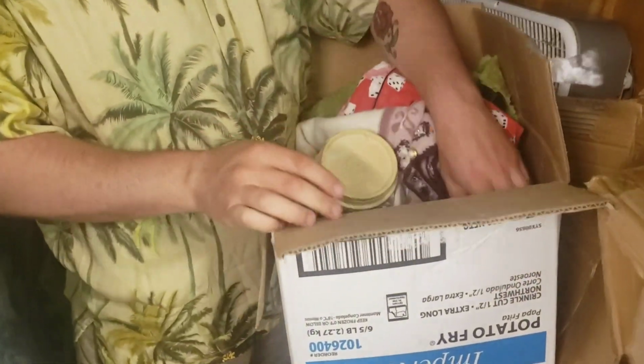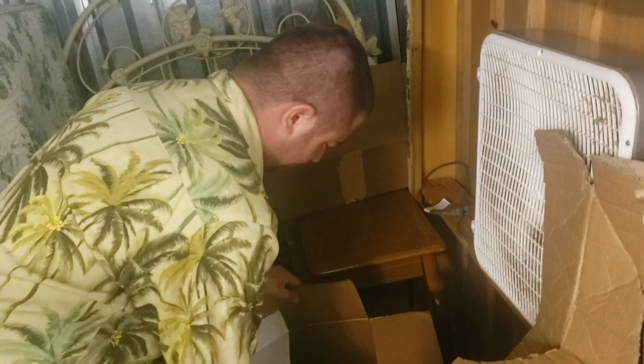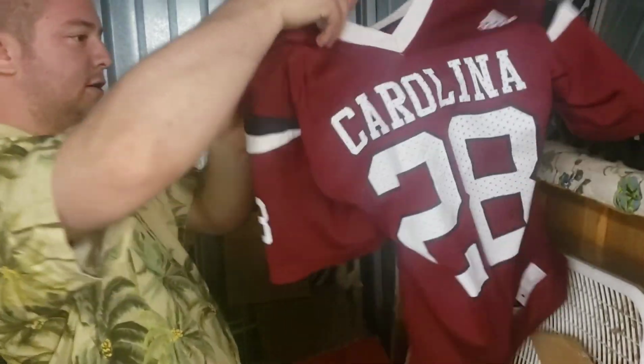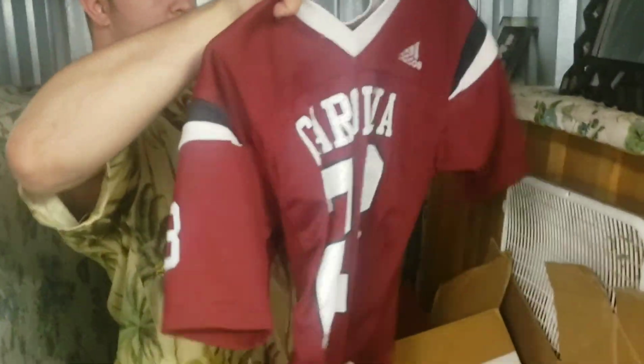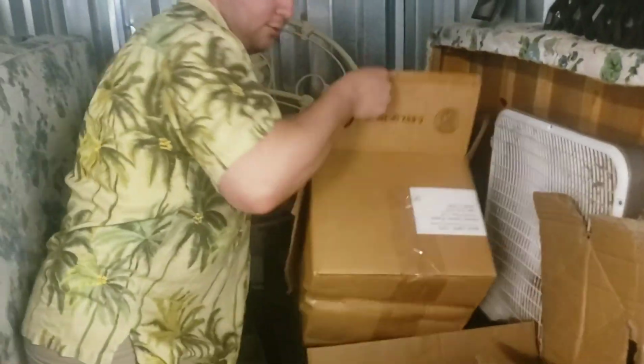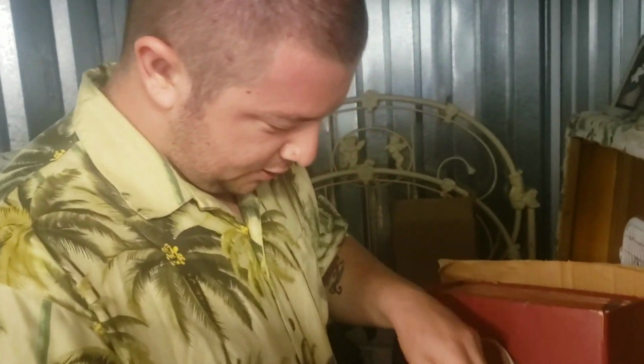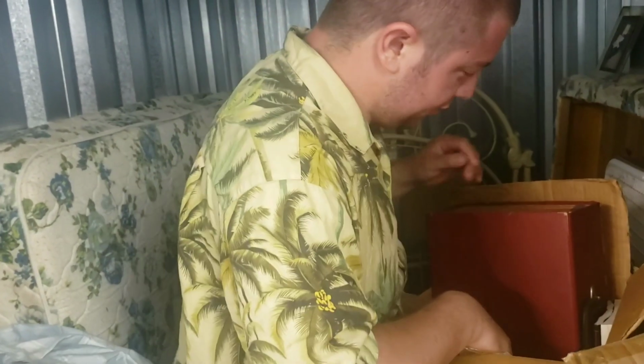Some more glassware, kitchen crap. Man, I was hoping it wouldn't be all kitchen crap. There goes some glassware right there. Worry about that later. Got a little jersey. Carolina. Looks like we got some personal papers. A couple letters might go through later.